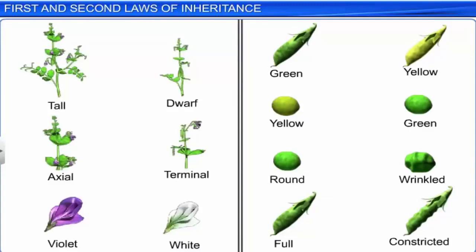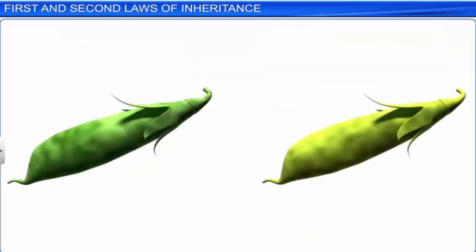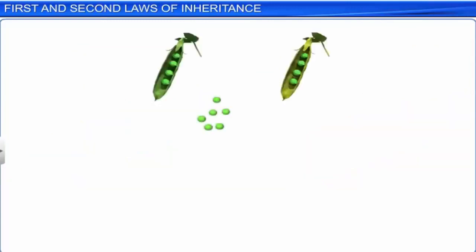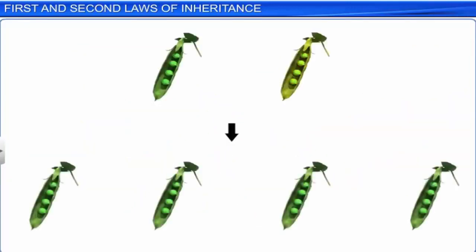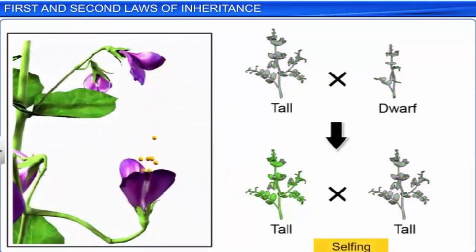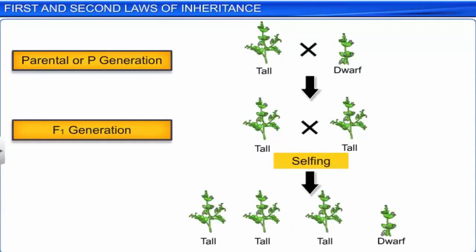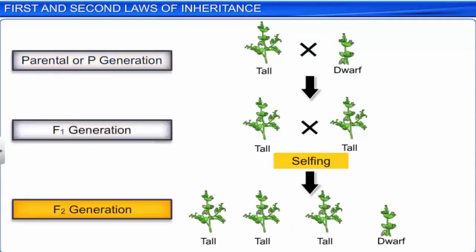Mendel conducted similar experiments with other pairs of traits and made certain observations. Every single time, he found that the F1 hybrid resembled only one of the parents, while the other parent's trait was missing. To explore this further, Mendel self-pollinated the F1 hybrids to produce a second hybrid generation of plants, known as the F2 generation, or second filial of plants.